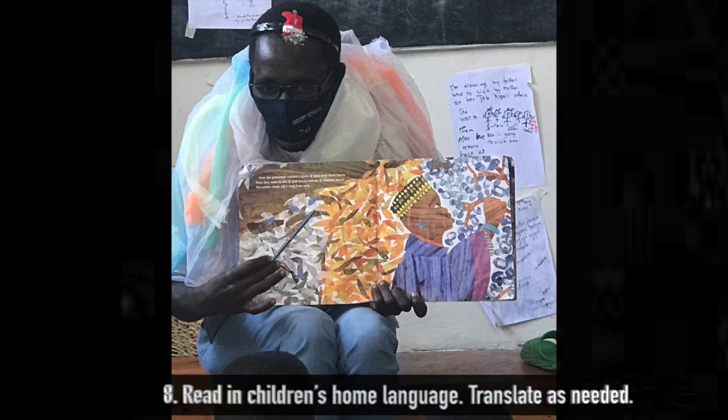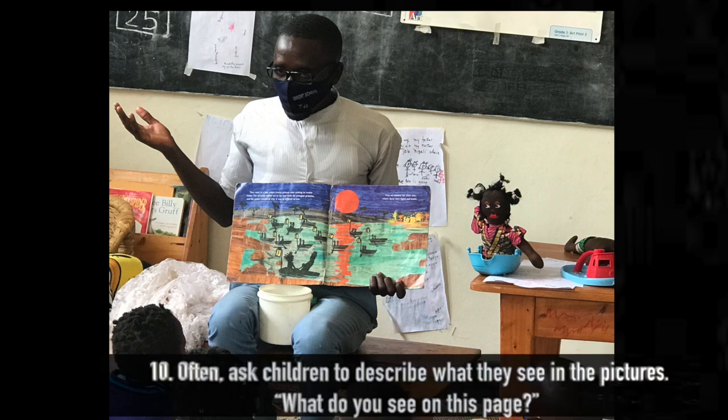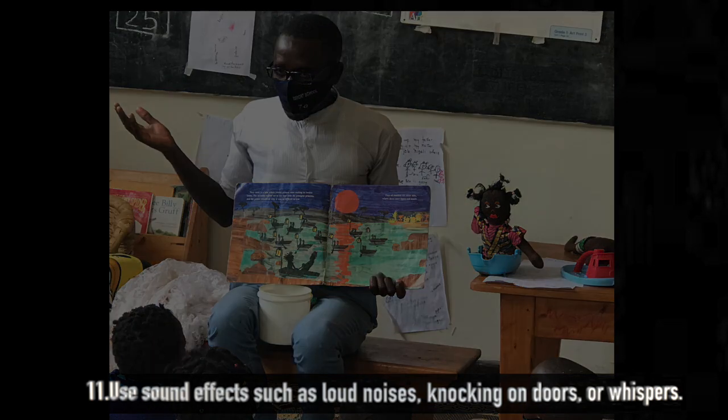Number 8, read in children's home language. Translate as needed. Number 9, show very young children how to carefully turn each page. 10. Often ask children to describe what they see in the pictures. What do you see on this page? 11. Use sounds such as loud noises, knocking on the door, or whispers.